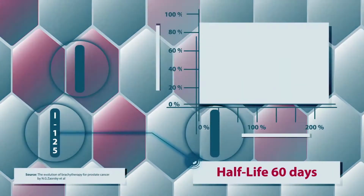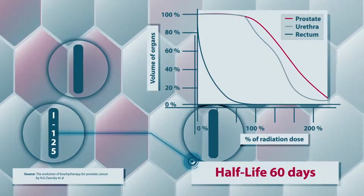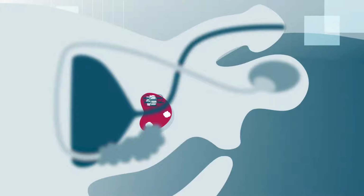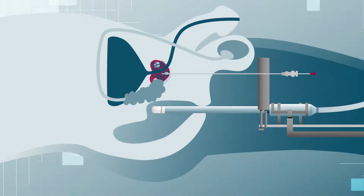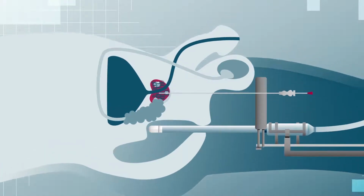It has a short half-life and emits the radiation into the surrounding tissue in low doses for a very limited time. By targetedly placing the seeds, the whole gland can be covered with the desired radiation dose. A special planning system is used to calculate the exact dose distribution. The calculation allows the treatment of the prostate while protecting the urethra, bladder, and rectum as much as possible. In the following, we will take a closer look at the seed implantation procedure.